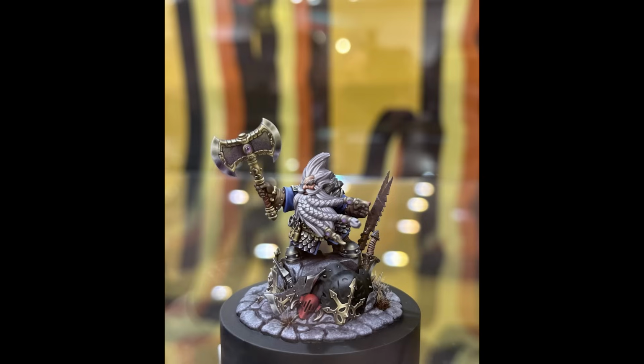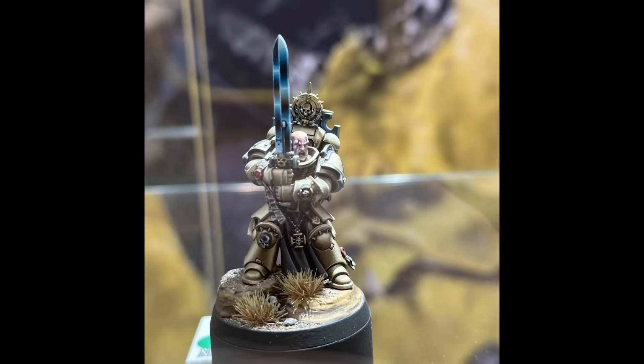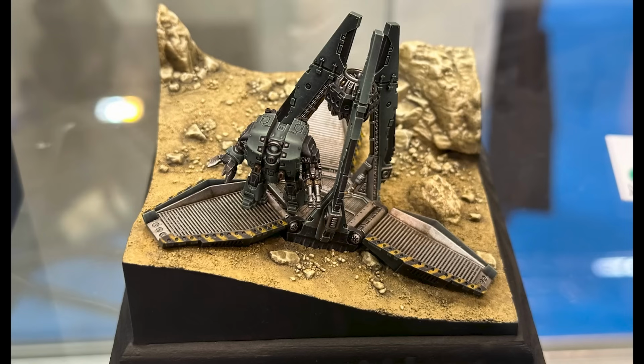so don't make that a reason not to enter Golden Demon if you want to go to a European Golden Demon. And the reason I say that is because I don't know when there's going to be a UK one next either, so it might just be the case that if you want to go to a Golden Demon, and because America is so far away, the European Golden Demon might be your only option at the moment. So that's pretty much all I've got to say about this Golden Demon.